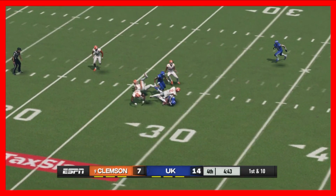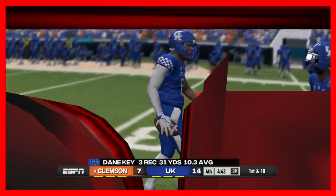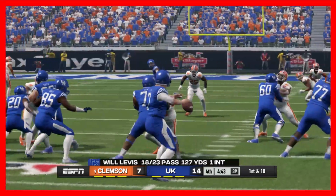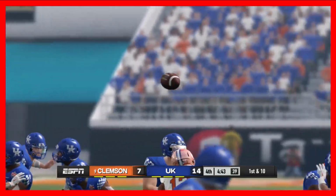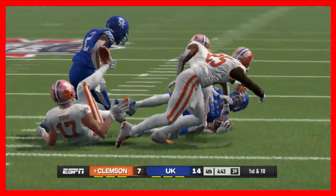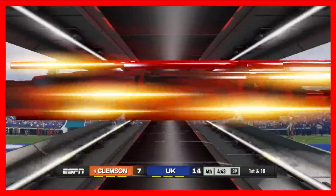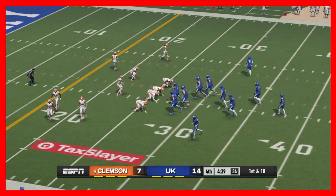Makes the catch and look out, and they make the stop at about the 27-yard line. I like it. They're not afraid to try this defense over the middle. The quarterback saw man coverage and gave his receiver a chance to make a play. They picked up the first down. I wouldn't be surprised to see them come back to that play. From the 27-yard line, it's first down.